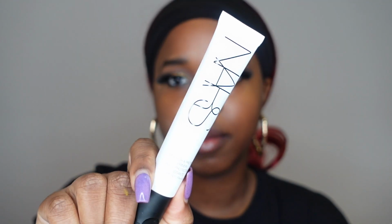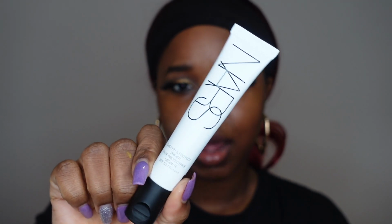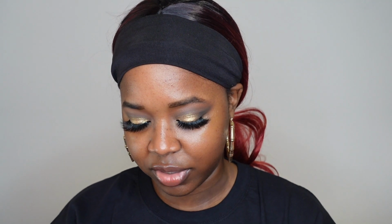No, I'm not worried. I did actually go ahead and pick up a new Nars Primer because I wanted to try out something new. So the one I picked up was the Smooth and Protect Primer. I do really like the Soft Matte Primer. That's probably one of my favourite primers at the moment. But I wanted to see what was going on with this one. So that's the one I'm using today.